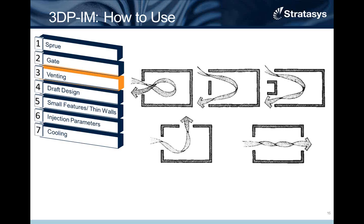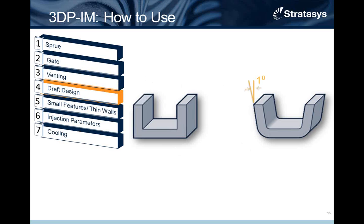Venting, you've got to have venting, or as you're pushing the plastic into the mold, air has to escape somehow if you don't put some venting into it. And you'll know fast enough, as soon as you push the plastic in, you'll build up a lot of pressure and it will just blow out the back of the mold or something to that effect if you don't put any venting. These venting rules are the same for metal and plastic, so just make sure that you put some venting in there. So if you're already doing injection molding, you know exactly what I'm talking about.